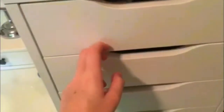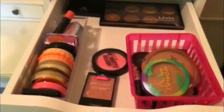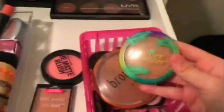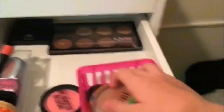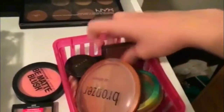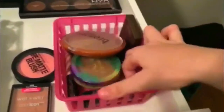And again, all the containers are from the dollar store. And then in this drawer, I just keep my cheek products like bronzer, contour, blush, highlighter. So I first have my Butter Bronzer from Physicians Formula in Light. I have my Milani Bronzer XL in Fake Tan. I have a Tarte bronzer. I have two mini Becca highlighters. I have this e.l.f. duo.